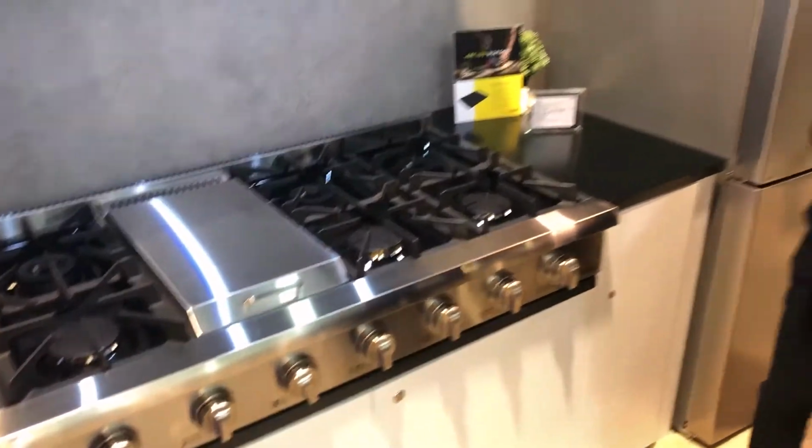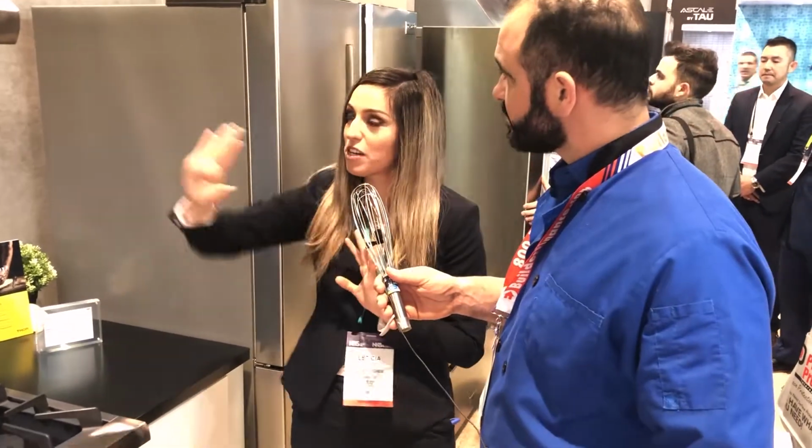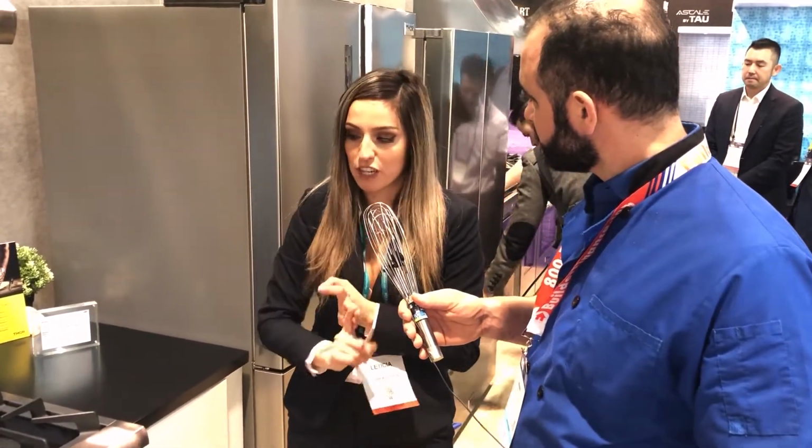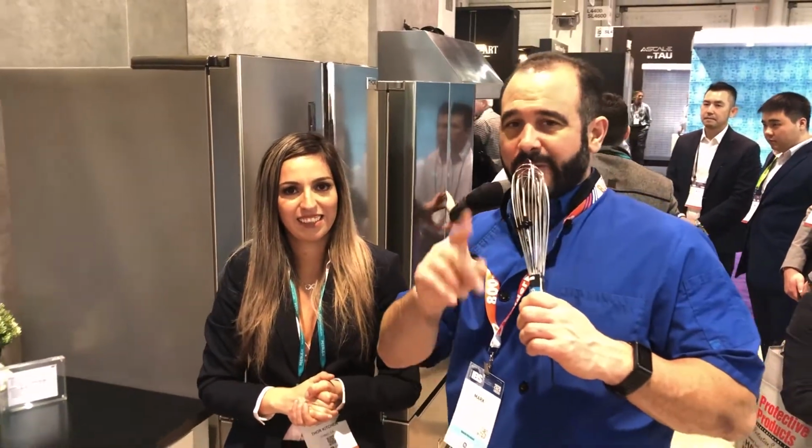Awesome. Okay, and then I see refrigeration, I see wall ovens, I see hoods. Yes. This is all part of the line. THOR actually carries a full-on kitchen suite. So you can purchase the dishwasher, you can purchase the range hood, you can purchase the refrigerator, and of course the range. Okay, this is fantastic. You know what? Let's poke around the booth and see what else we can find.